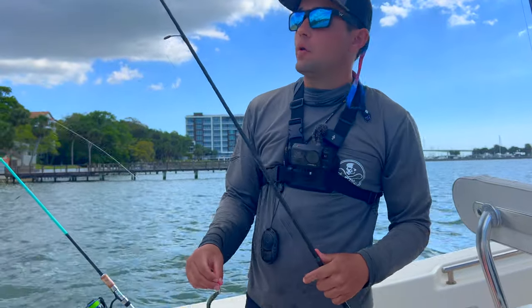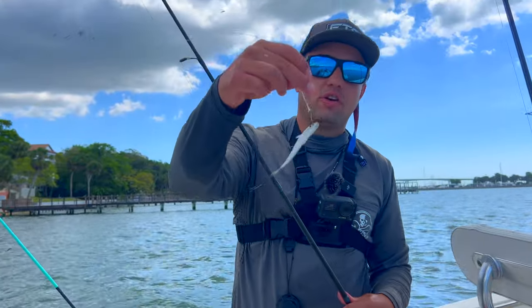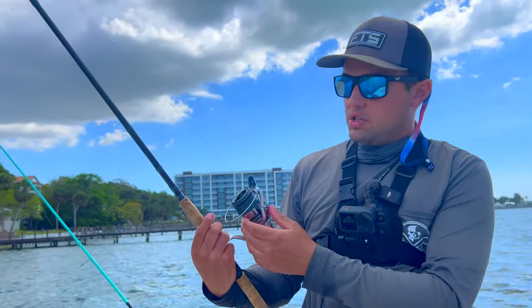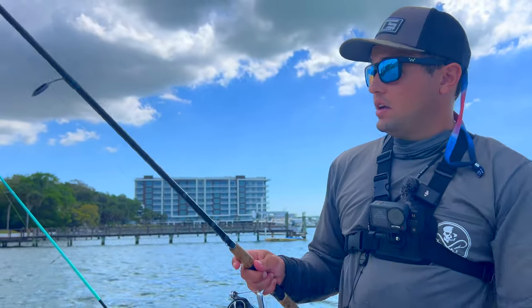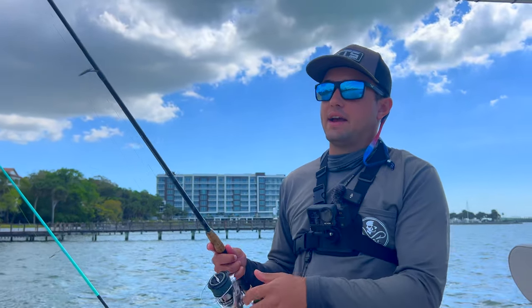You can use a popping cork or anything else, but I just like to free line them on a size 1 J-hook by Florida Tackle Supply with a 20 pound fluorocarbon leader. This setup's a little bit lighter. We've got the Shimano Stratic 4K and the Fenwick inshore rod, rated at 8 to 20 pounds, with 20 pound braid. I can pretty much feel everything on this rod, guys. It's light, easy to cast the greenback out on.